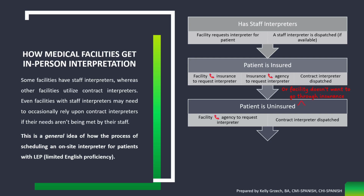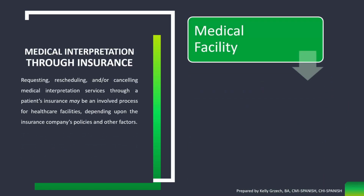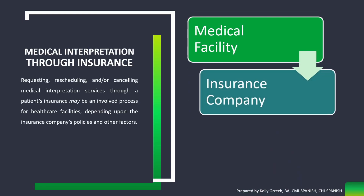Because it's not the responsibility of the patient to pay for interpretation services. That's actually illegal. There are a number of reasons why this happens, but one of the biggest reasons, and the reason I've personally experienced having worked on the administrative side of healthcare, is that requesting interpreters through an insurance company can sometimes be a lengthy, complicated process. Now, this really depends on the insurance company, among other factors, of course.